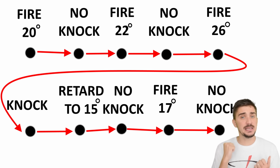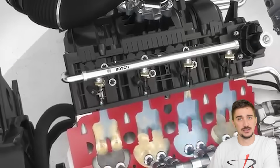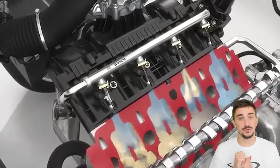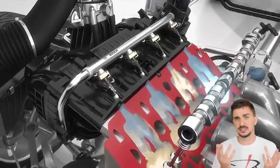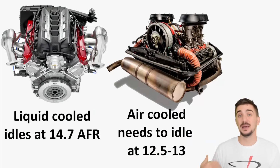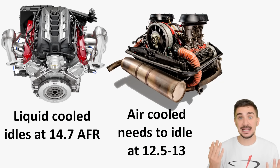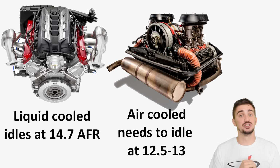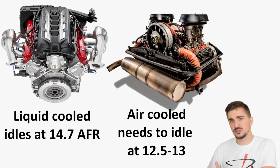If retarding the timing doesn't work, the ECU can also increase the amount of fuel injected into the engine, thus creating a richer air-fuel mixture. A richer air-fuel mixture helps reduce cylinder temperatures and thus prevent knock. This is also the reason why air-cooled engines must run richer than liquid-cooled engines. Air-cooled engines do not have coolant circulating through them, so they must rely on a richer air-fuel mixture to keep cylinder temperatures in check.